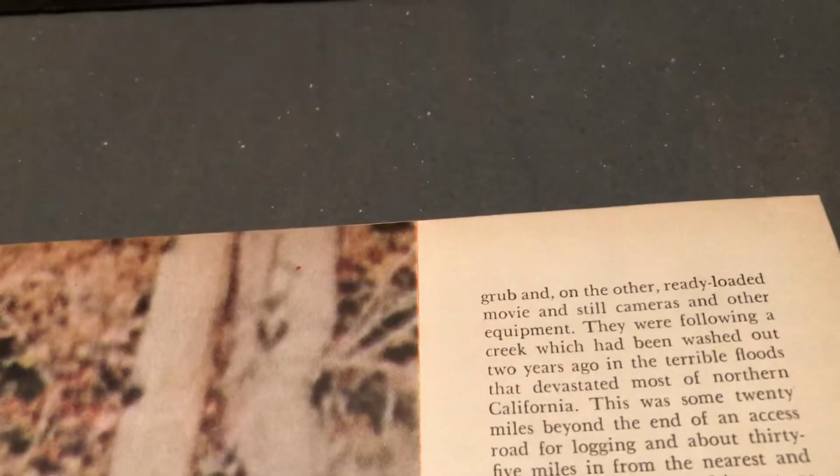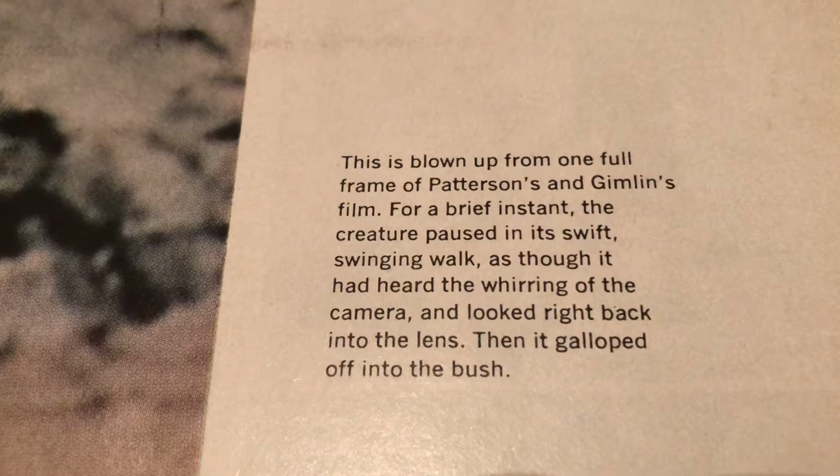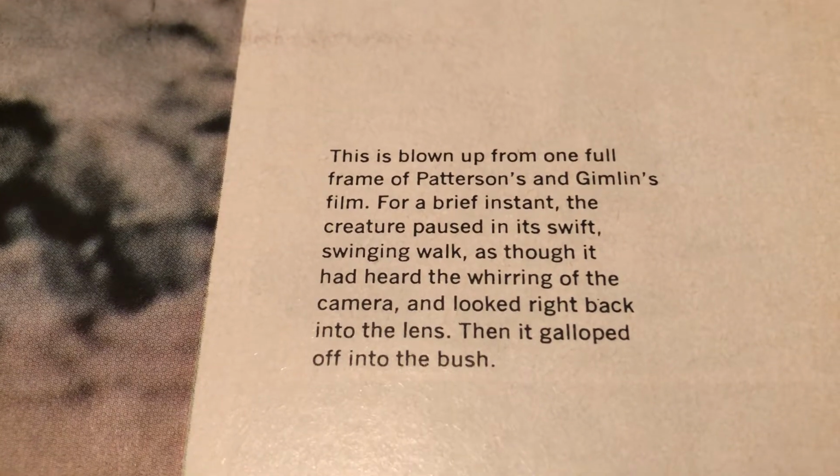And then what most people don't notice originally, but if you watch shows on it, you can see that it's supposed to be a female with the breasts there. And if you watch the breakdowns that people do of it, the way it walks, the musculature, and something about that leg there, like that was a wound, and the height and everything. It's pretty interesting. I'm not here to persuade anybody one way or the other or say what I believe one way or the other. It's blown up from one of the full frames of Patterson and Gimlin's film.